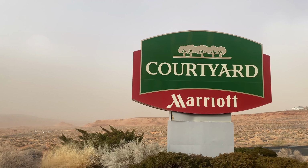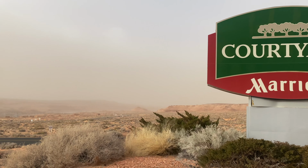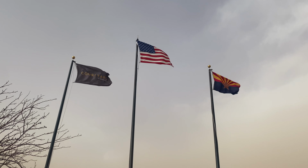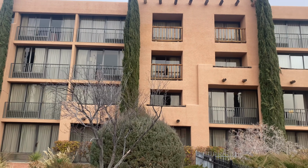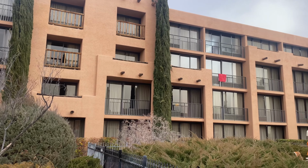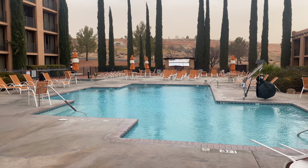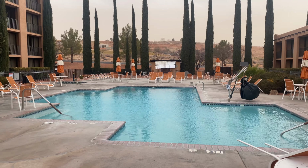So we are staying at a Courtyard Marriott tonight in Page, Arizona. Being in a van is a little difficult, a little challenging with a one-year-old toddler, since she kind of needs a little bit of space. So we're breaking up our trip with two nights in a hotel before we head out on our next leg.